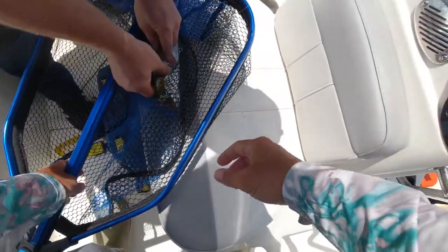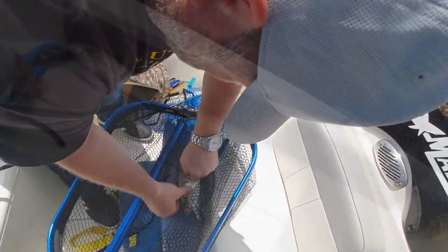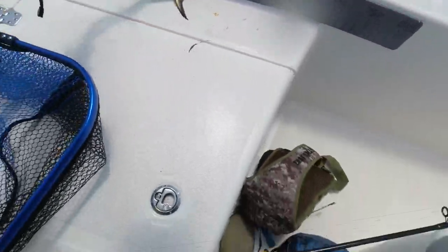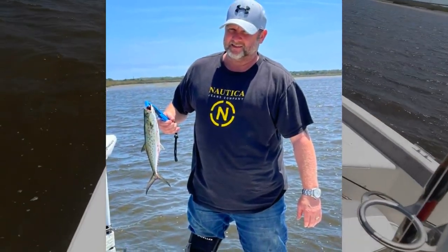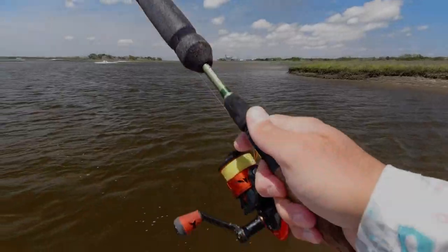I mean, they got teeth. You have to hold it up. So he's just under 12, so put him back. All right, Mike, I'm gonna turn around and I'll get a picture with you. I just let him go, right? Yeah, you just let him go, because he's under.